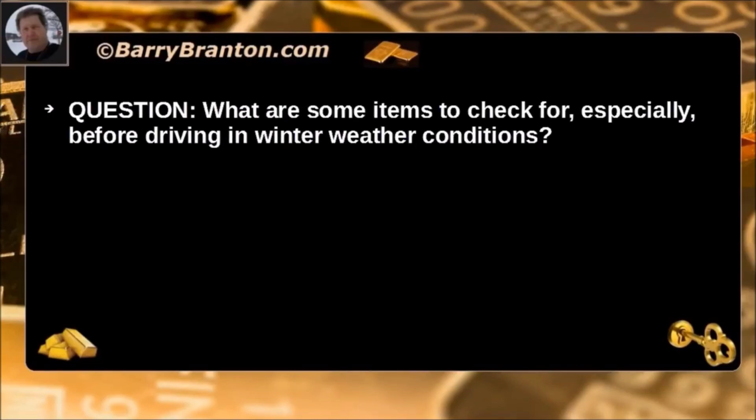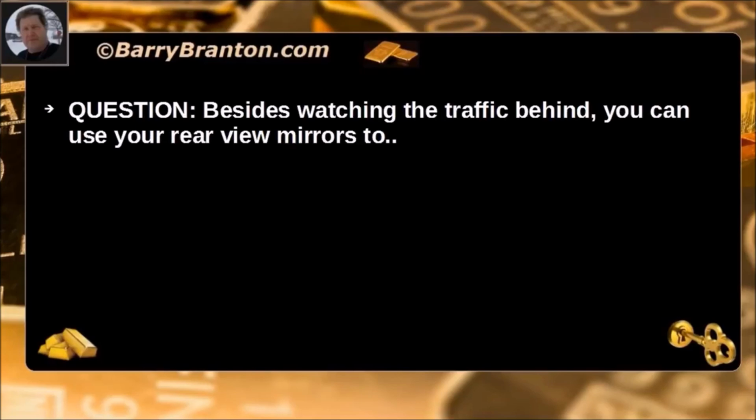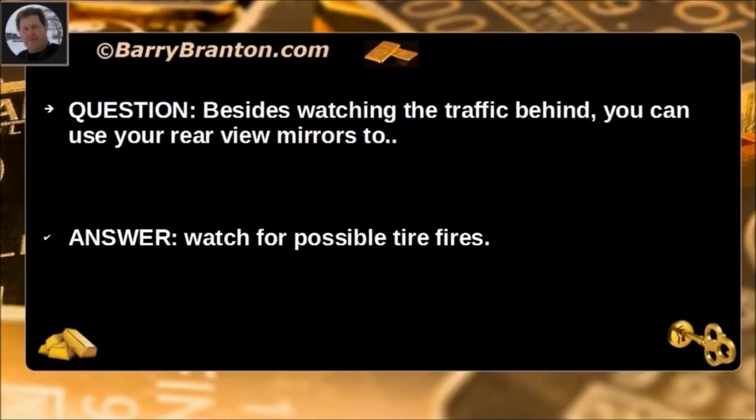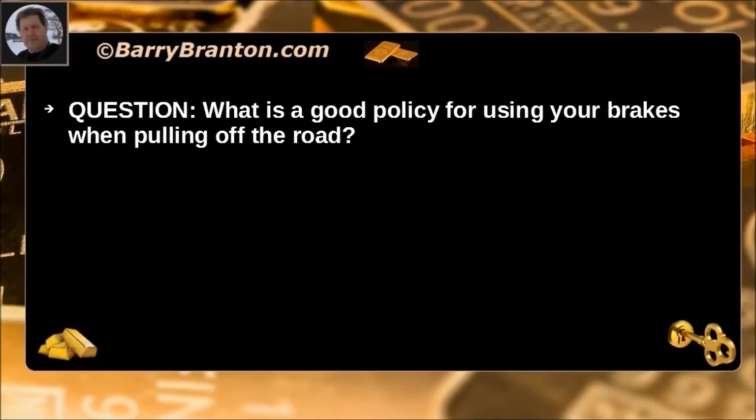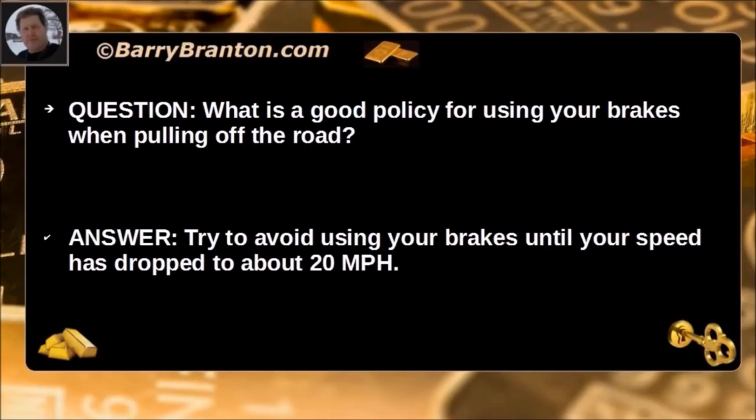What are some items to check for, especially before driving in winter weather conditions? Check the antifreeze coolant level and the windshield washer de-icer level. That's de-icer liquid level. Besides watching the traffic behind you, you can use the rear view mirrors to watch for possible tire fires. What is a good policy for using your brakes when pulling off of the road? Try to avoid using your brakes until your speed has dropped to about 20 miles per hour.